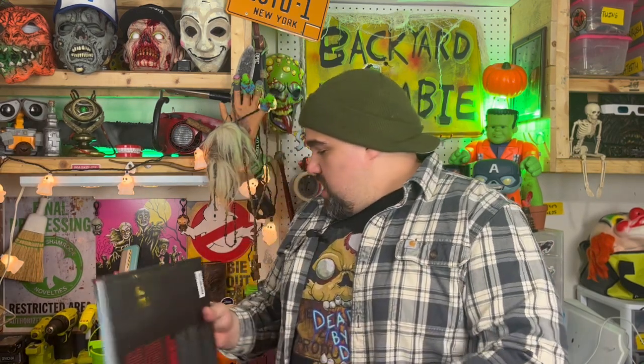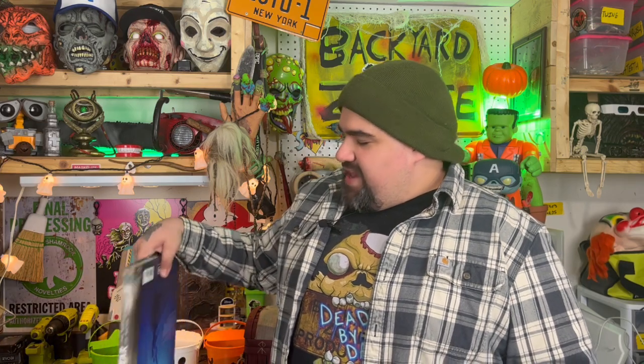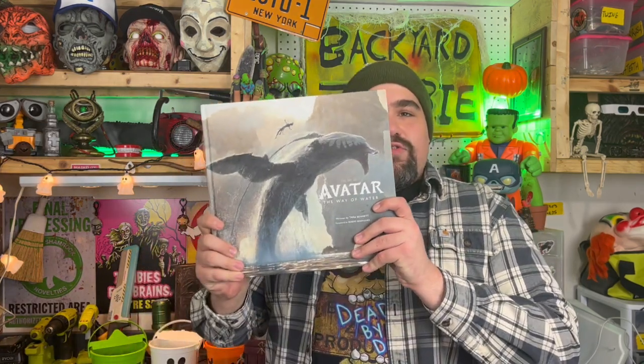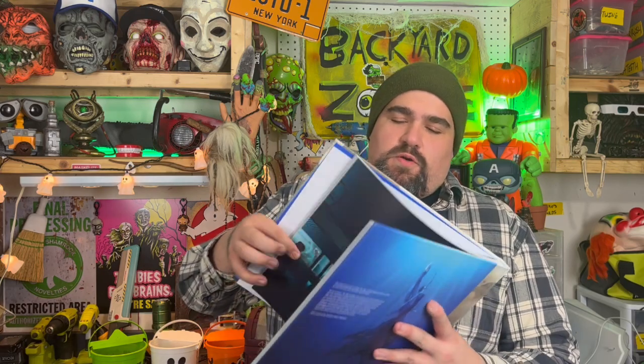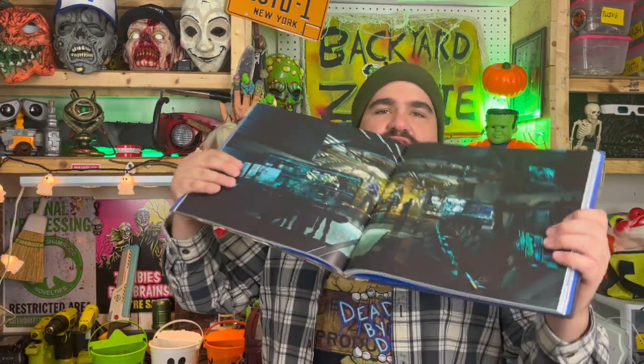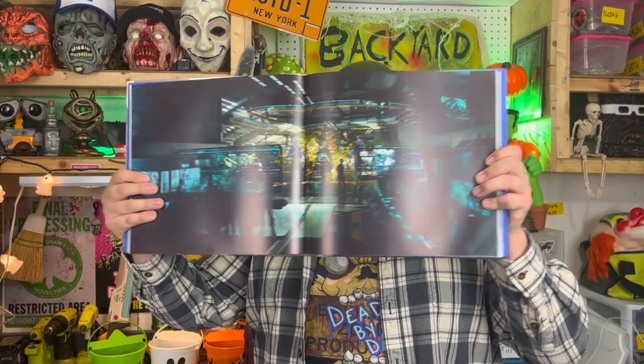And then I got this for Christmas a couple days ago, and that is, of course, The Art of Avatar: The Way of Water. I'm a big fan of Avatar, and I asked for this for my birthday, and I got it for Christmas, so that was really cool. It has tons of full photos from the movie, behind the scenes of patchwork and other props that were in the film, and this is a must-have if you're an Avatar fan.